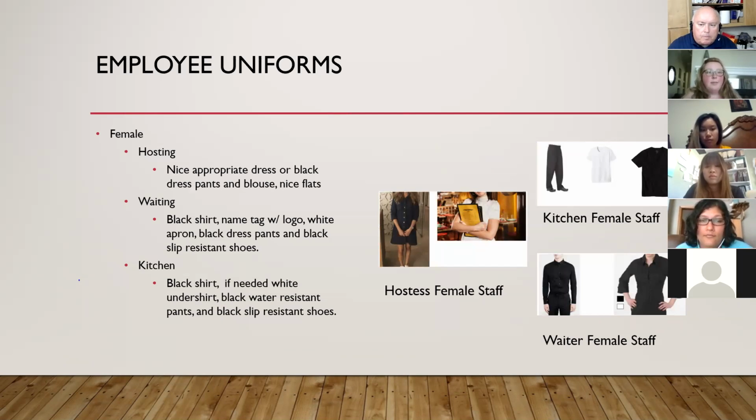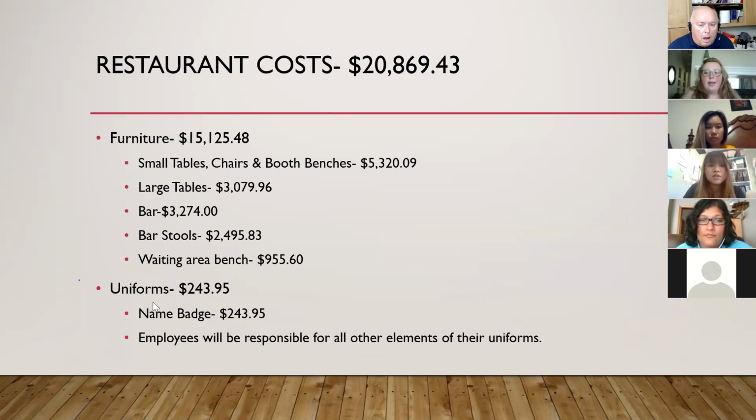All right, next slide. All right, Lucy. Yeah. So the restaurant cost total is $20,869.43. To me, this is not a really expensive cost for a really big restaurant with an extra space. We're trying to reach the quality first, so it's going to make the customer feel really comfortable when they go to the restaurant. So the cost includes the furnitures, uniforms, and decoration.